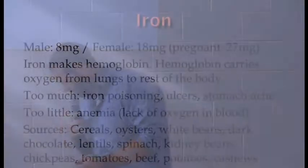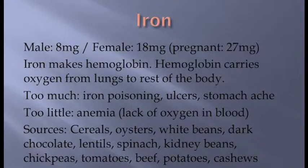Iron, a big one for females, because they need a lot more than we do. Males only need about 8 milligrams, females need 18. They need more than twice as much. If you're pregnant, you need over 3 times as much as males do.